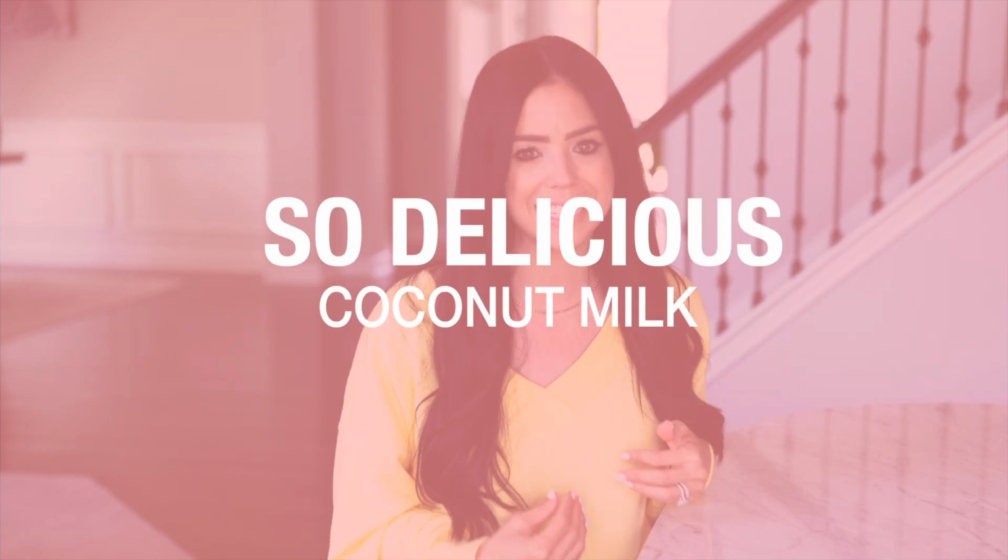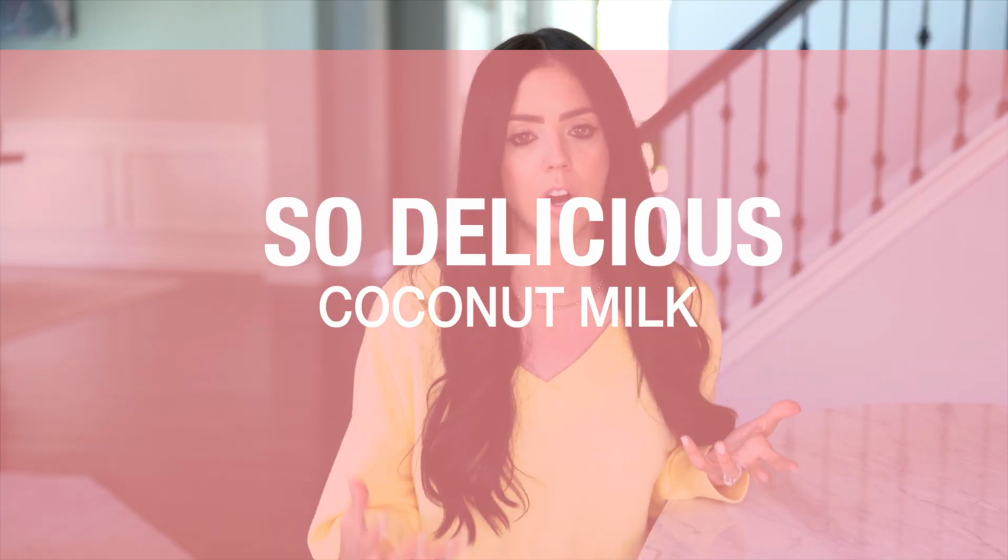So if giving it to them in milk form is an easy way to get it into their diet, then I highly suggest you give it a try with your toddlers. Now moving into coconut milk. Coconut milk is something that I do make at home because it's our most often used milk.